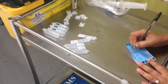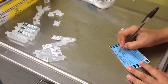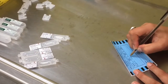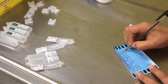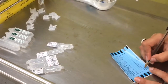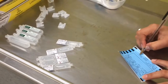Deepa Adhikari, MRN 174963, date of birth is 7th of 1st, 69, medication is morphine, 50 mg divided by 50 mils, 1 mg per mil, diluent is sodium chloride 0.9%, date is 20th of 3rd, 17, time is 10:16, prepared by Deepa and checked by.